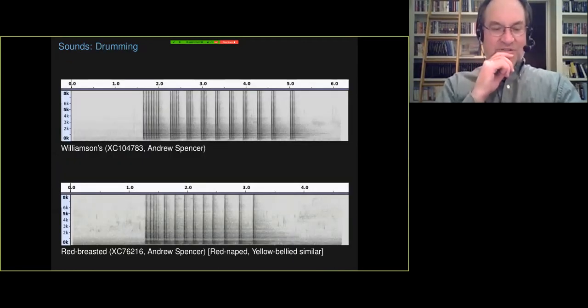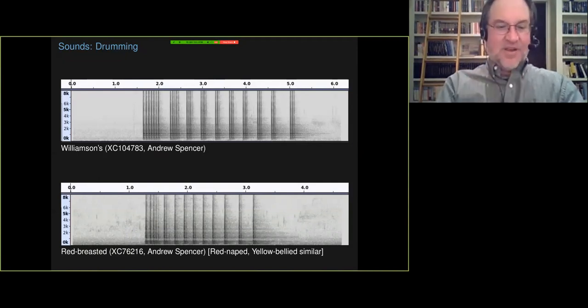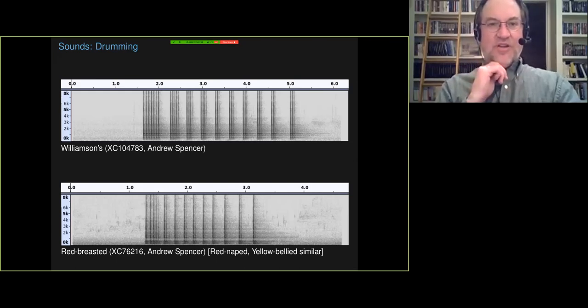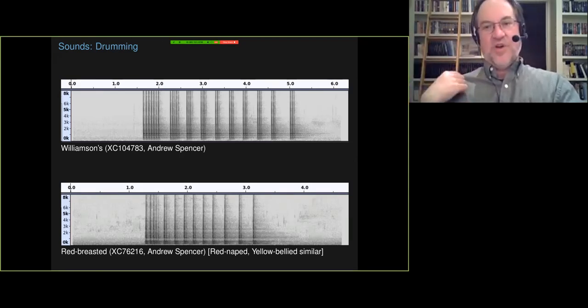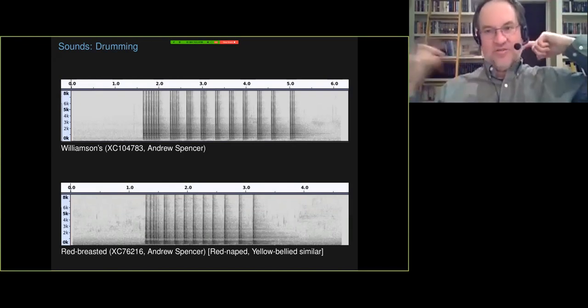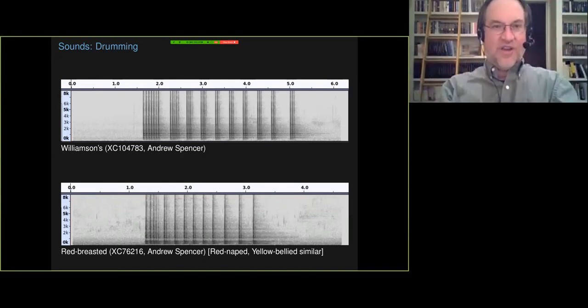Okay, now I want to switch gears a little bit because we've talked about what they look like. We didn't say much about what they sound like. So I want to play a few sounds, and the first sounds that I want to play are the drumming sounds. Many woodpeckers will do this. This is not the pecking of their little hole sound. This is a display that many woodpeckers will do, kind of like a song in many birds, to announce their territory, attract mates, and so on.